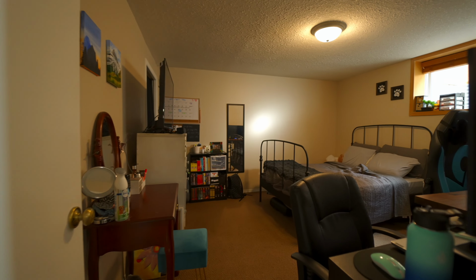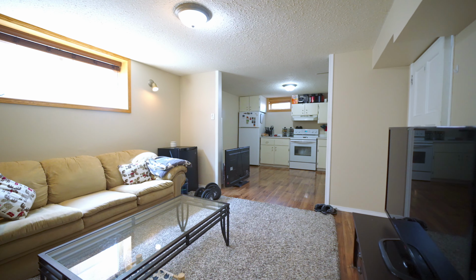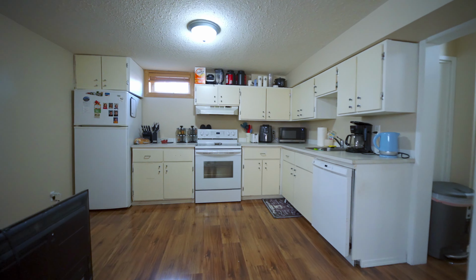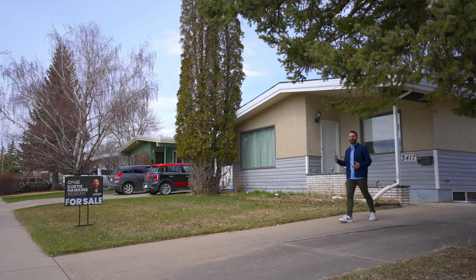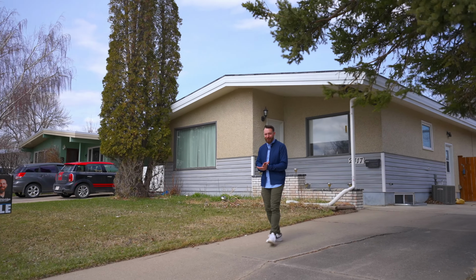Now, this home actually has a side door that acts as a separate entrance down to that 2-bedroom basement suite that features a spacious kitchen as well as an open concept living space and even has its own separate laundry. And currently, this basement suite is being rented for $10.50 per month. So whether you're an investor looking to cash flow on a revenue property, or you're a first-time home buyer that's looking to offset some of your expenses, this home is a must-see.